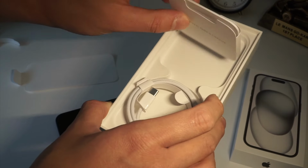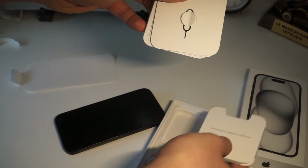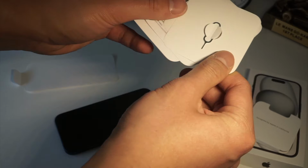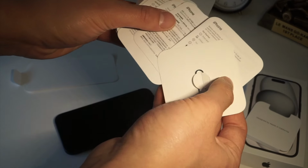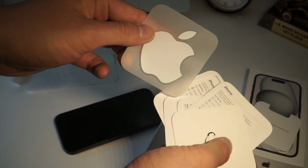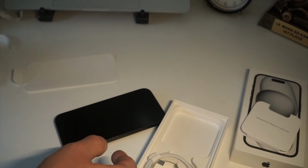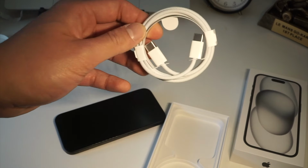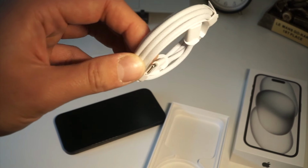you get, what's this? Oh, just the SIM card tray opener and some instructions. Just a single sticker here, and you get a braided cable. Oh, it looks really nice.